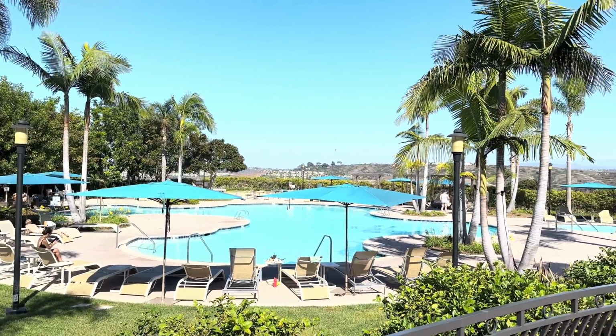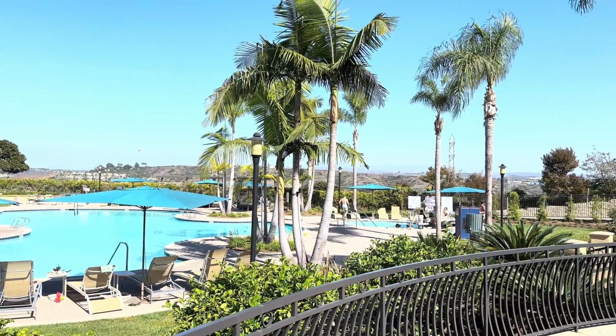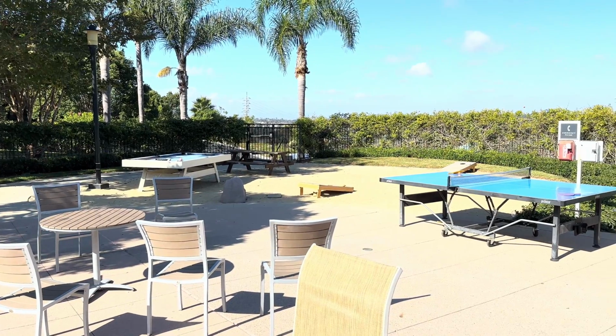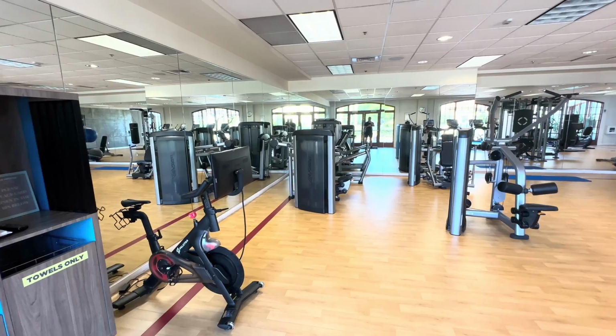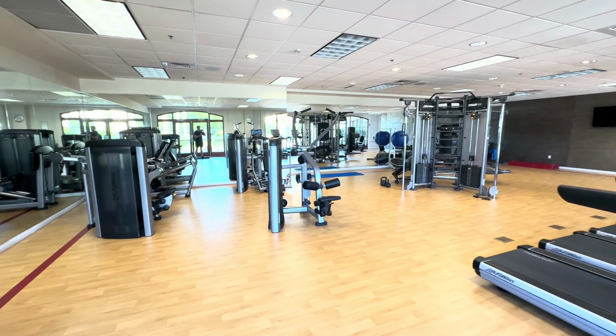So now let's check out the Westin side of the resort. This has a more quiet pool, and has a hot tub right next to the pool. You have some games like bags and ping pong and a pool table out near the pool, which is really cool. And here is that gym with a nice Peloton there.